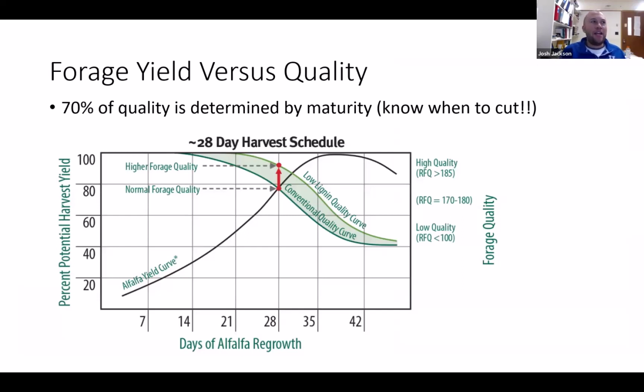As we're able to increase that yield, this is true for a lot of forages, our quality is going to decrease. And so if we're using some low lignin varieties, those can actually buy us a little more time. And so our typical schedule, we're trying to cut approximately every 28 days is our harvest schedule. But with some low lignin varieties, we can buy about 7 more days and still maintain the same quality, but increase the potential yields.